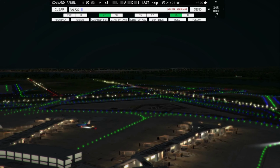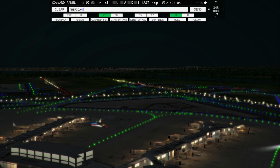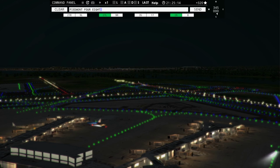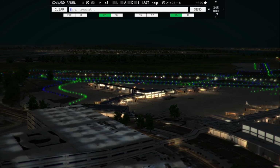And we'll get this one rolling. American 722, runway 27 right, clear for takeoff. Runway 27 right cleared for takeoff American 722. Piedmont 4871, continue taxi. Continue taxi Piedmont 4871.